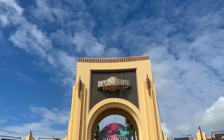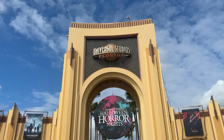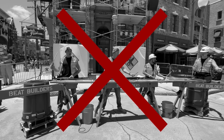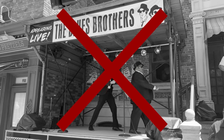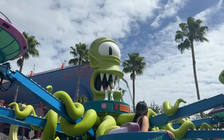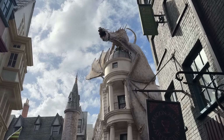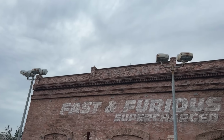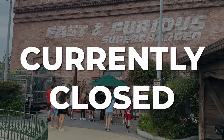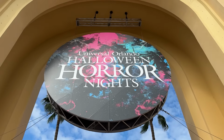Now, just like at Disney, this is only rides, only what Universal classifies as a ride, so there aren't going to be any theater shows like the horror makeup show. There will not be any streetmosphere like the Blues Brothers, no dining experiences, no meet and greets, just rides, and there are 13 to do. There would be 14, however, Fast and Furious Supercharged is currently closed for the Halloween Horror Nights season as it is housing one of the houses, so that is not available to us. However, we'll still include it in our ranking.